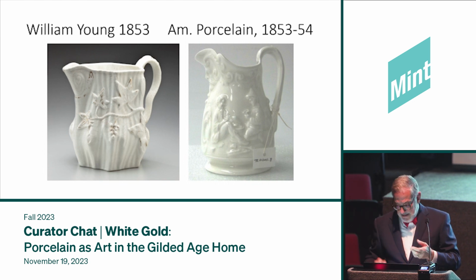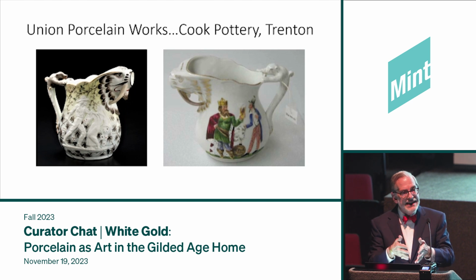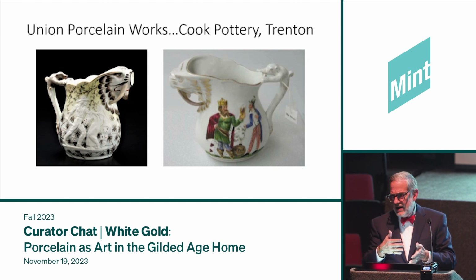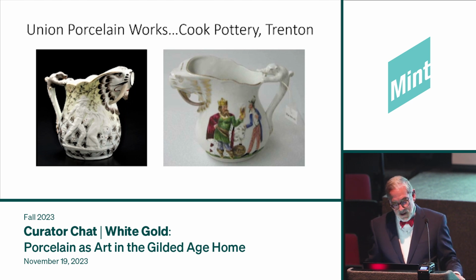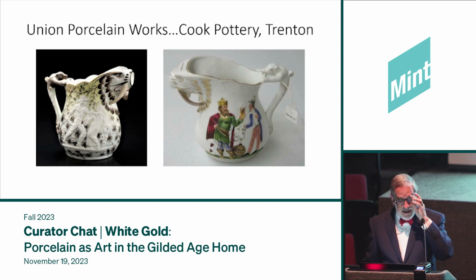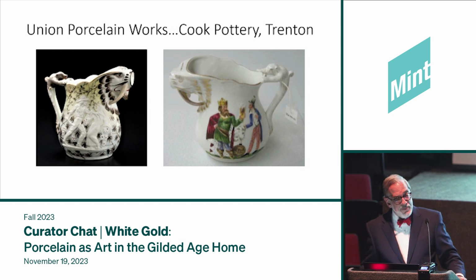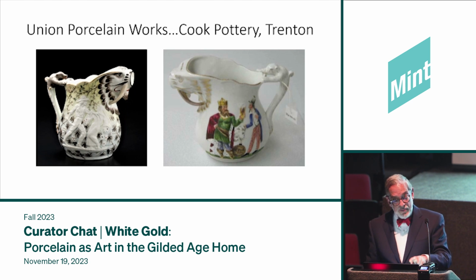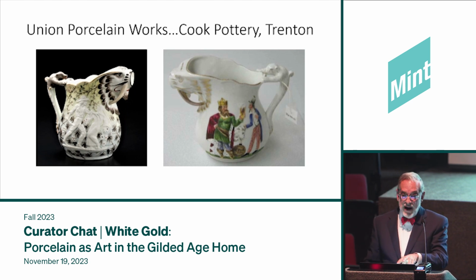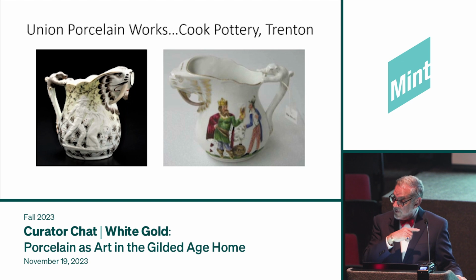So you can see that in places like the Union Porcelain Works in the 1870s you have a great piece in this collection, this jug. I could go into a whole lecture on these jugs, but forget it. Union Porcelain Works in Brooklyn started producing these, and they were shown at the Centennial in Philadelphia. And when Union Porcelain Works went under, the Cook Pottery in Trenton bought their molds. This piece is made by Cook Pottery in the 1890s in Trenton, also from Emma and J. Lewis, by the way.